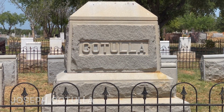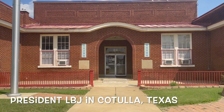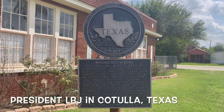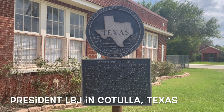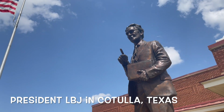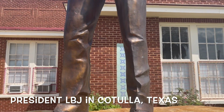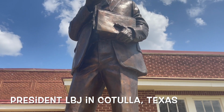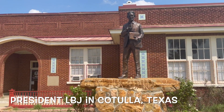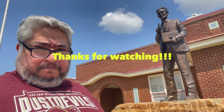And they still have his burial grounds there. Another interesting point about Cotulla is that President Lyndon Baines Johnson served here. He taught here for a while. I think he was even an administrator for about a year or two. And this is a place where he decided that, you know what, we needed to do more for public education. So when he became president, he remembered his time here, and he decided to start the Head Start program and make some changes to public education.